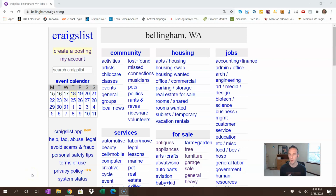All right, so real quickly, we just want to cover the basics of posting on both Craigslist and Facebook, and then we're going to show another video on some of the techniques that you can use to create a better listing so that your items will move faster. So again, we're just on Craigslist.